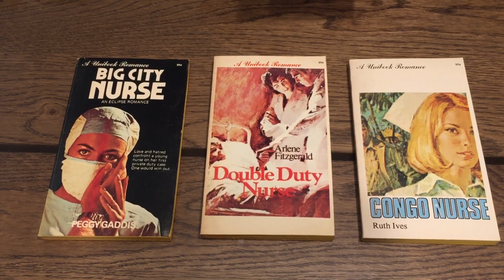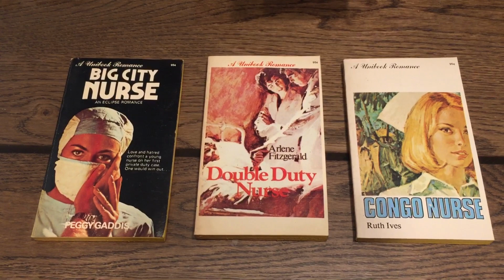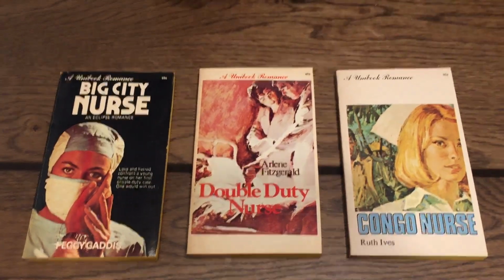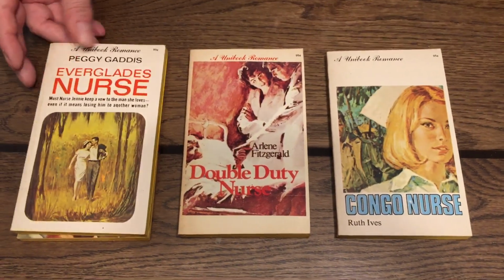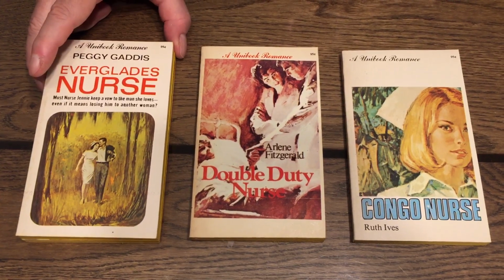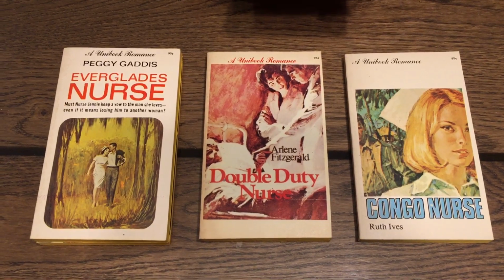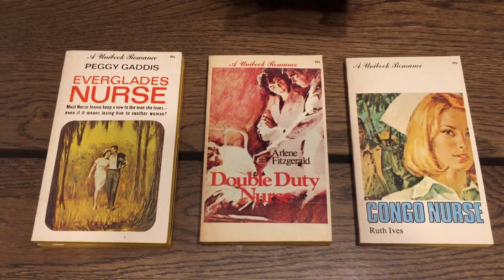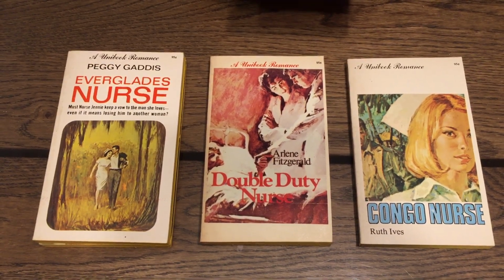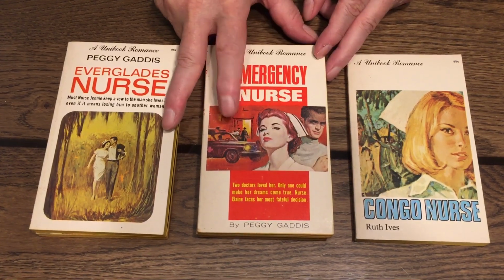This one, Everglades Nurse. Must Nurse Jenny keep a vow to the man she loves, even if it means losing him to another woman? Must she? And this is Everglades Nurse by Peggy Gaddis, and that may be a Maguire cover. I'm not sure, but it may be by Maguire. This is Emergency Nurse by Peggy Gaddis. Two doctors loved her. Only one could make her dreams come true. Nurse Elaine faces her most fateful decision. And that is definitely a Maguire cover.